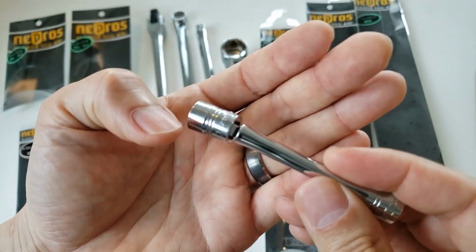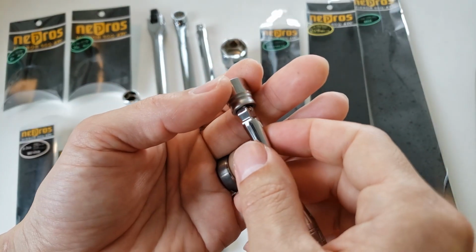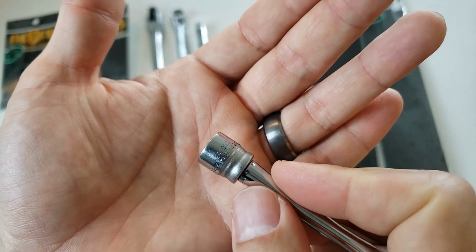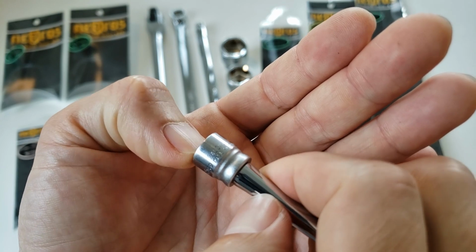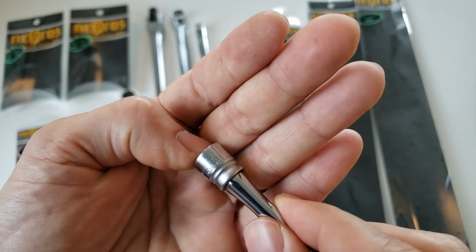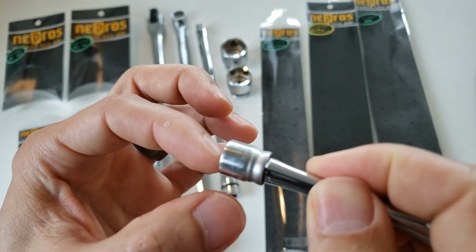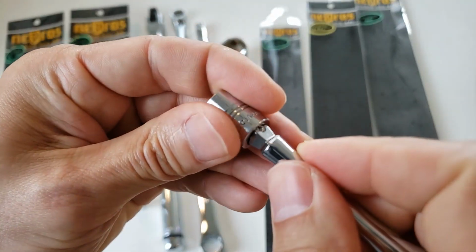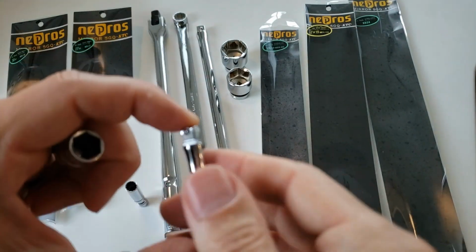So it does have this much movement. And getting back to touching on a little bit of compatibility issues, here we have a Kolken Zeal series 10 millimeter, and it does not snap into place. It's loose. It does not go into a fixed position. And the range of motion is quite a bit less compared to the Nepros, as you can see here. There's more movement, more angle, more range of motion.